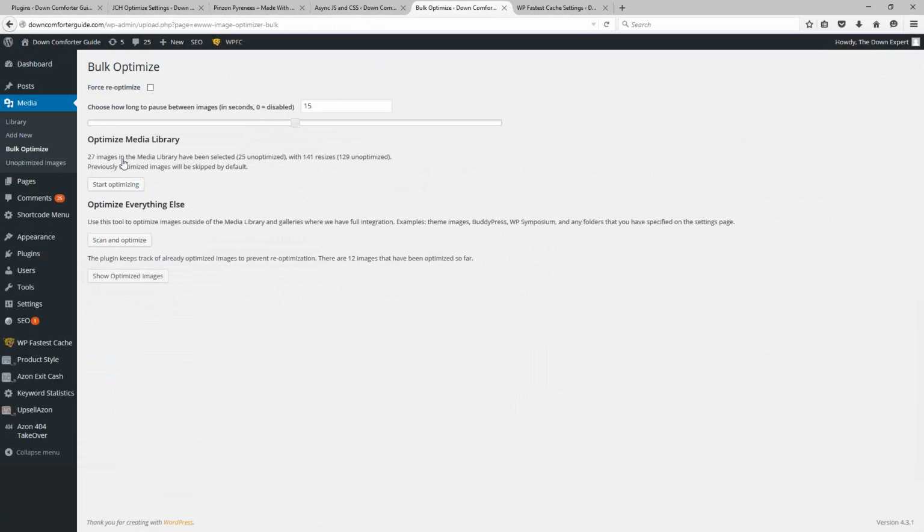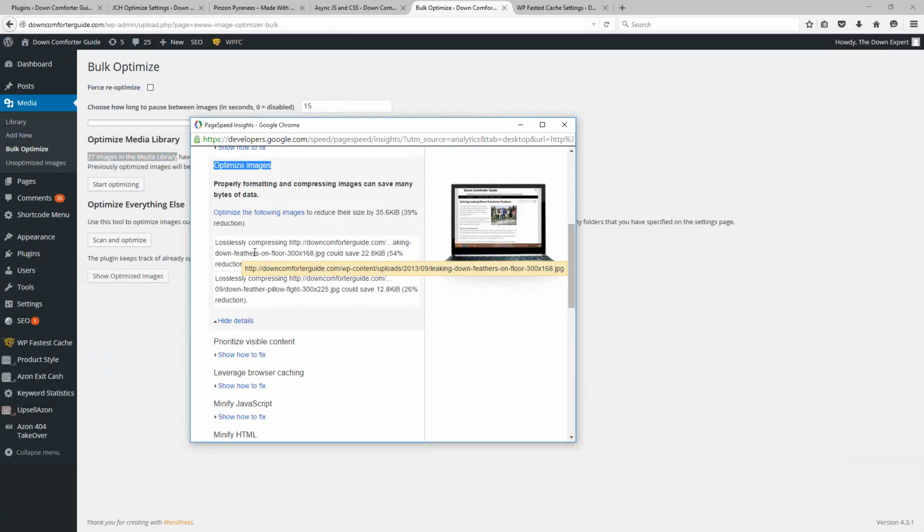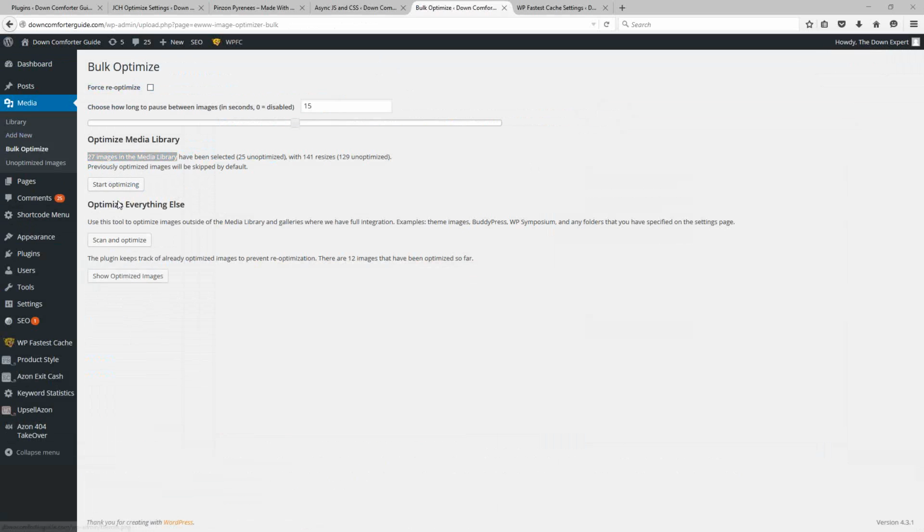But it's important to notice that there are two different sections here. Up at the top, we have the media library. These are going to be the images. You can see there's a count of them right here. These are going to be the images that we have actually uploaded to our site. So that is these images here, where it's saying WP content /uploads. These are the ones that the plugin will pick up by default.